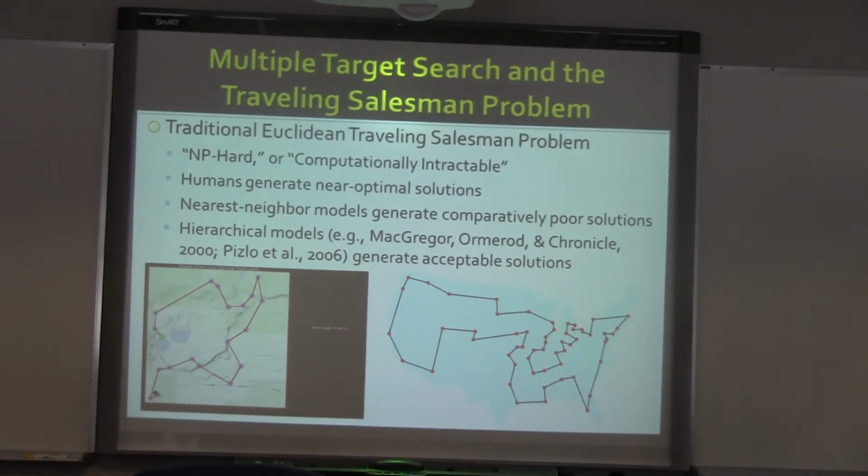Now, this is called an NP-hard, or computationally intractable problem. The reason for that is that in order to actually optimally solve this, you have to compute the path length associated with every possible permutation. So if there are 50 cities, you've got something like (50 minus 1) factorial divided by 2, some insane number of calculations that you would have to make. So it's computationally intractable for a large problem. Now, the weird thing about that, though, is that somehow humans generate near-optimal solutions, and we believe that's through the use of heuristics.